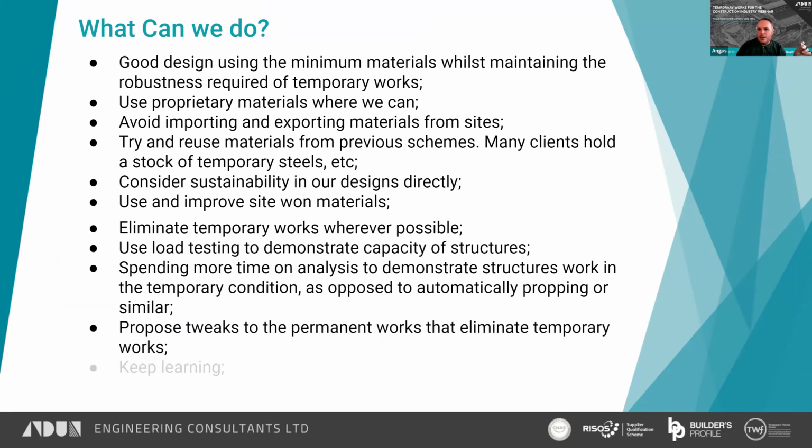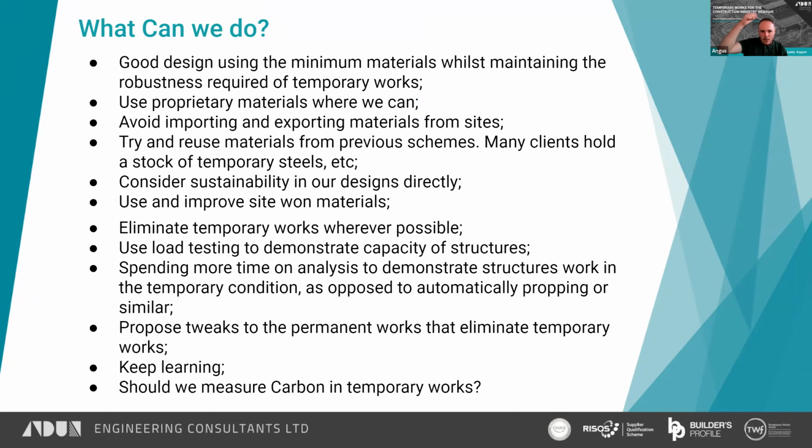Eliminate temporary works wherever possible. It's always been great advice. If you can get rid of them, that's good. Load testing to demonstrate the capacity of the structure. Now, whether that's in a temporary condition or even in the permanent condition, there are companies out there like Swan Test who will do large-scale load testing on structures to demonstrate the capacity.